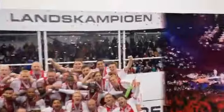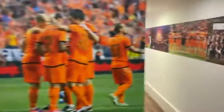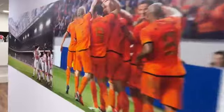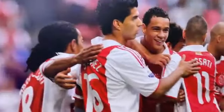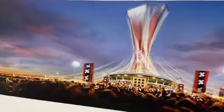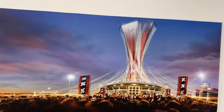As you can see, pictures all over the place. Went into the shop actually a few moments ago, and Calvin Bassey's jersey is in there. Great store, by the way, fantastic superstore. There's Luis Suarez there, amongst others. So yeah, let's head in here. There's a trophy that we came ever so close to winning back in May.